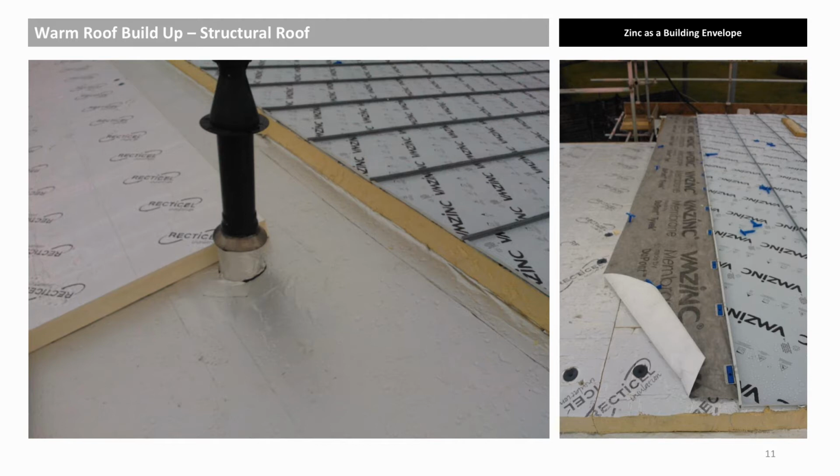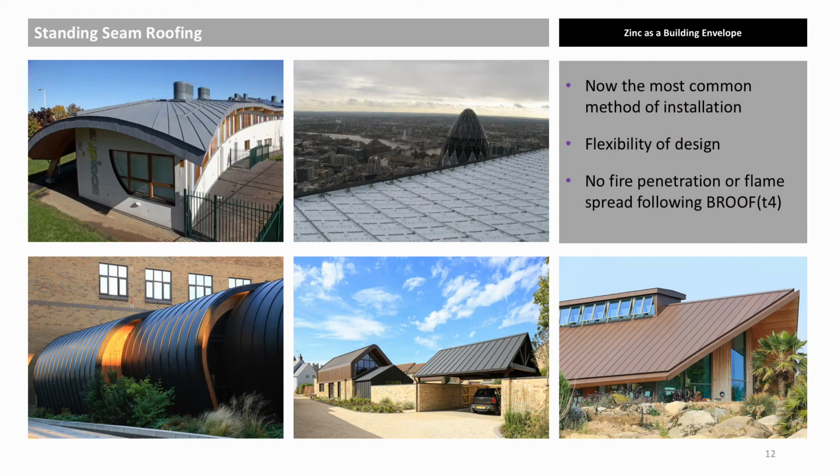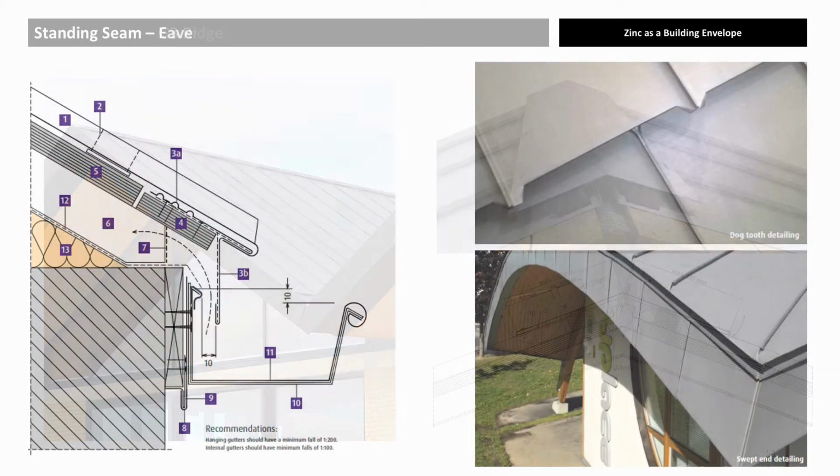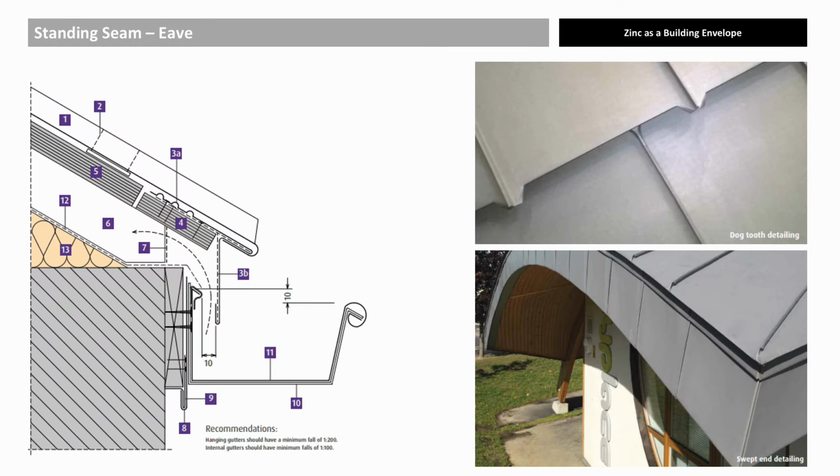breather membrane above. VMZINC standing seam roof systems are very flexible and can cover almost all forms. Furthermore, both warm and cold roofs have no fire penetration or flame spread following B-roof T4 tests. The right flashing must be used for the right detail. The G3 ridge offers a low-profile ridge. Eave details must deal with both thermal movement and be weathertight.